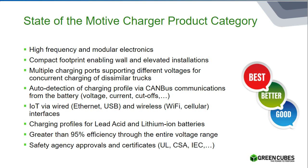provide that visibility. So one is via wired interface, such as an Ethernet or USB, or even a wireless interface using Wi-Fi or cellular to get the data from the batteries to the charger and then to the operator within that enterprise customer. Many chargers support multiple charging profiles or different modalities, so lead acid and lithium-ion can be supported at the same time. And with most modern products, you see that the efficiency is around 95% or higher is kind of minimum standard. And of course, safety approvals.